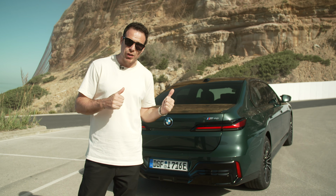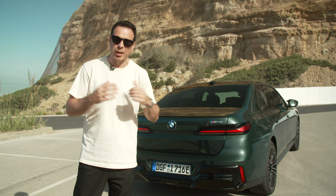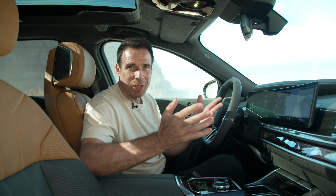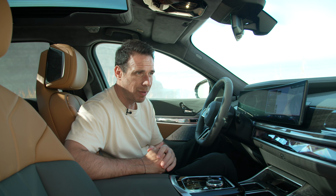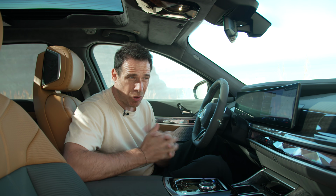You've seen me in the rear seat. Now we're gonna hop in the driver's seat and talk about the technology, the luxury items, and all of that. So let's go for a quick look inside the car. So the interior of the i7 M70, at first glance, of course, is pretty much the same as the regular i7. You do have a few extra options in the customization process of the car.